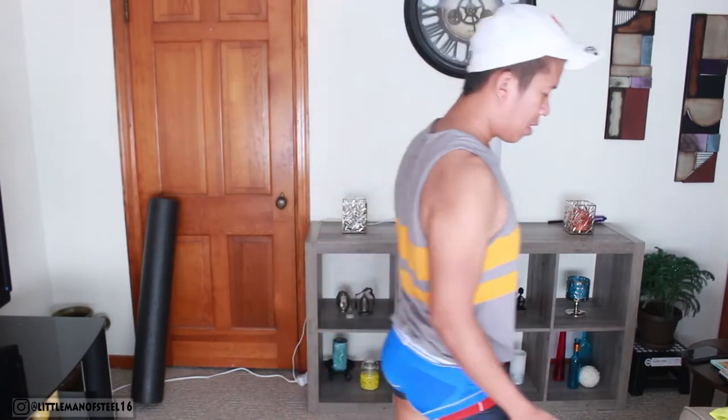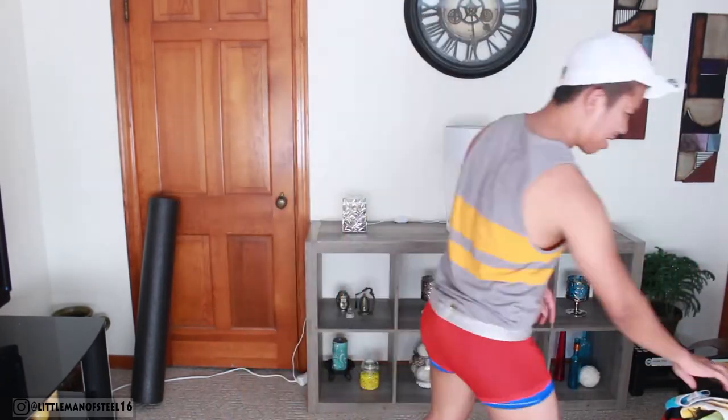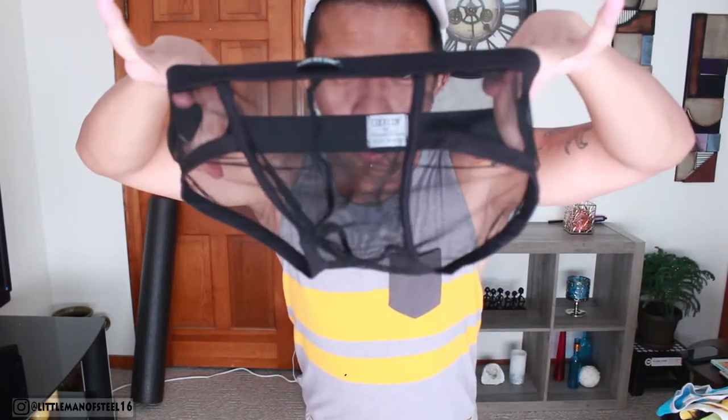Already tight and it's only 10. I get more booty. This one is pretty. This one is one of my favorite, this camo undies. Makes you look like a soldier. Who wants to wear this? Raise your hand. I hate this sound right now because it's interrupting my recording.